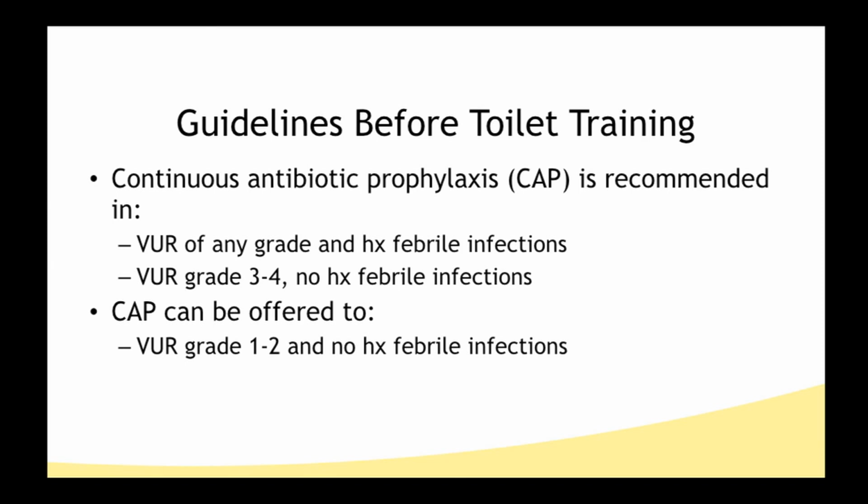And I'm talking about primary reflux, to be clear. So this is reflux that occurs because of the mechanisms I'm talking about. Secondary reflux is when you get it because your bladder is destroyed from the posterior urethral valve. I'm not talking about that. That's a totally different animal.